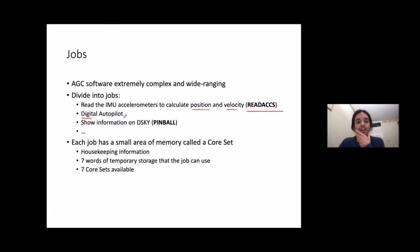There was a whole suite of jobs that controlled the digital autopilot, and that's basically the thing I was demoing a few minutes ago. There was a really charmingly named job called Pinball, and Pinball was responsible for updating all the numbers on the DSKY. And there are lots of other jobs that I don't have time to describe here.